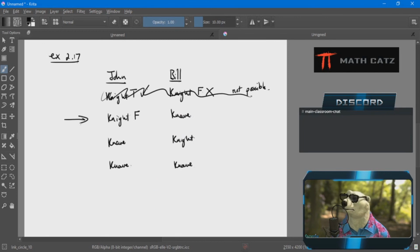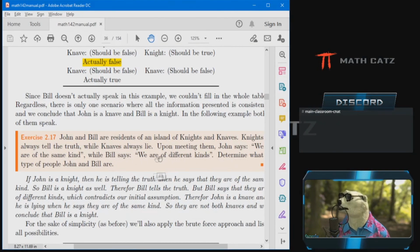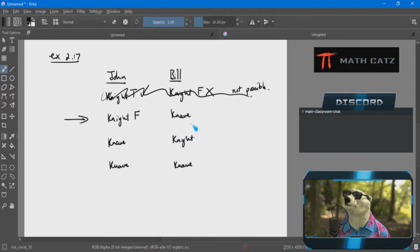I could go and look at Bill saying, "We are of different kinds." That's true, Bill. Yes. Now, when I've evaluated everyone, I can say, okay, well, John being a knight should tell the truth. He doesn't. Oh, it's out. I don't really care, but Bill is out as well because he should lie and he's telling the truth. That doesn't match either, so nothing works here. But as soon as I find one, I'm never going to be able to cancel that contradiction. A contradiction is a contradiction. It just happens that both are behaving contradictory to how they should. So you can choose how you want to approach that.